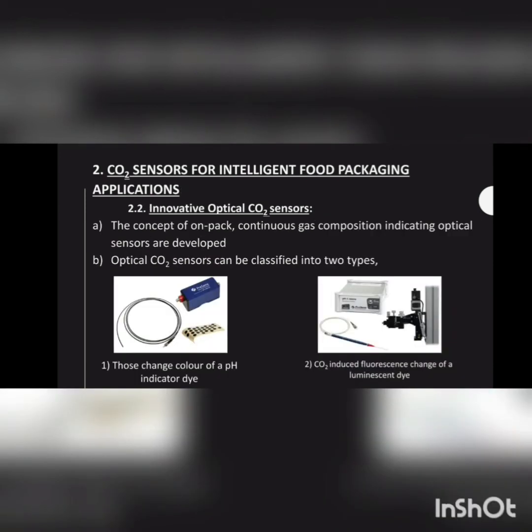Our next topic is innovative optical carbon dioxide sensors. The concept of on-pack continuous gas composition indicating optical carbon dioxide sensors is attractive, and they have been developed and tested by many researchers in monitoring MAP food package integrity. Optical carbon dioxide sensors can be classified into two types: sensors which function based on color changes with a pH indicator dye, and those based on carbon dioxide induced fluorescence changes of a luminescent dye. Here are two pictures of those two kinds of carbon dioxide sensors.